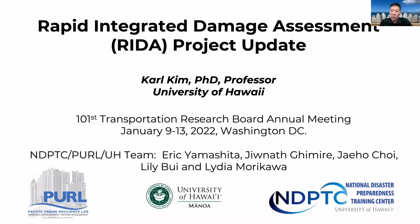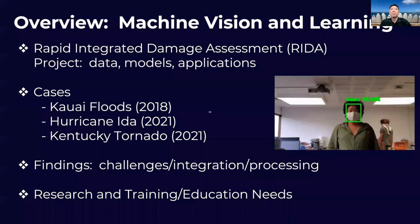What I want to do this morning is give you a quick update on an ongoing project. It's our Rapid Integrated Damage Assessment project. I want to begin by acknowledging our team members, Eric Yamashita, Junath Gimiri, Jeho Choi, Lily Bui, and Lydia Murakawa, part of the University of Hawaii National Disaster Preparedness Training Center Pacific Urban Resilience Lab team.